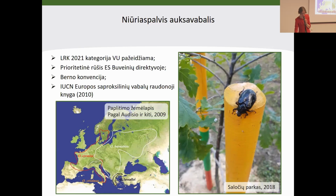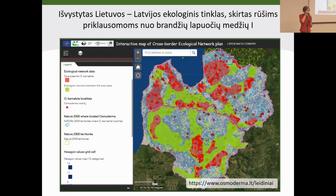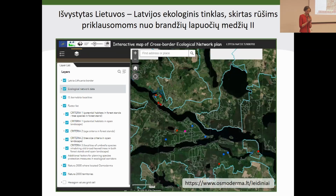One of the key goals of the project was to create a Lithuanian Latvian ecological network intended to protect species dependent on veteran trees. You see the map, red color means best, most favorable places for the species dependent on veteran trees. These are habitats. This is the model which was developed based on our data, our investigations and our research. It is intended to plan environmental activities and provides quite a lot of information. Based on that map, we also plan our future works, our future projects. And based on that map, everyone can find our projects.